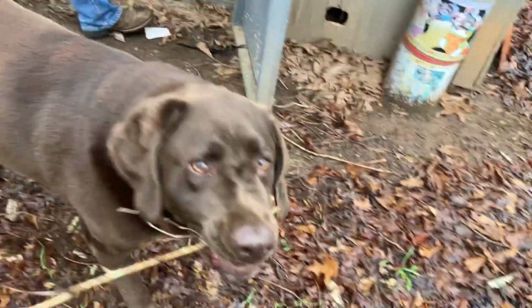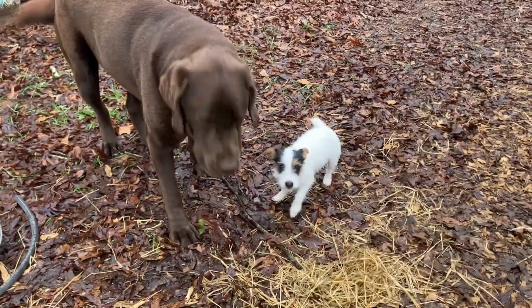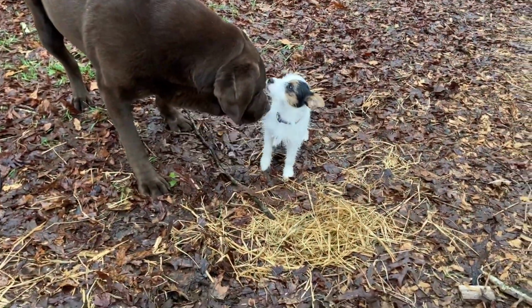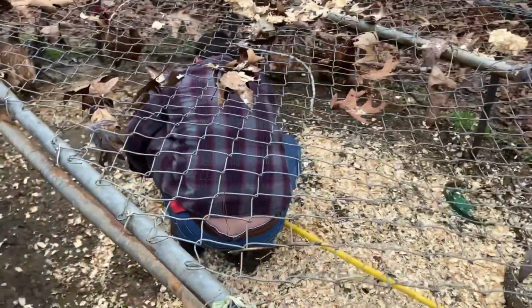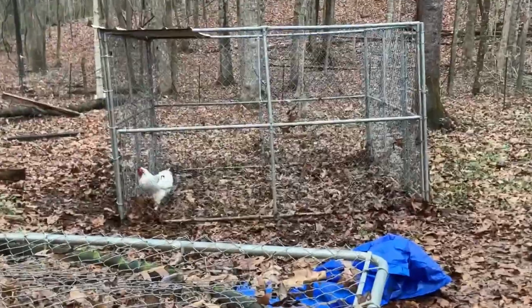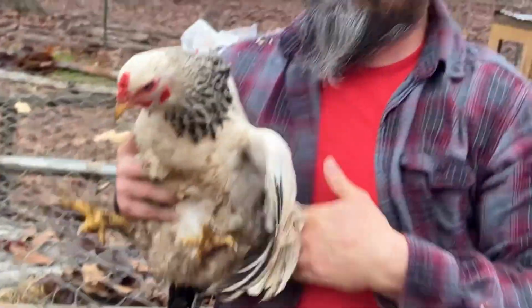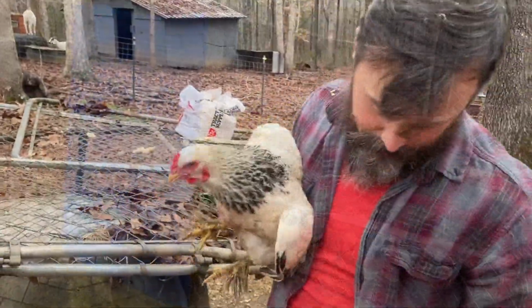And Silas. Silas is teaching Millie how to get the good sticks. We're catching some of these hens to move them, and Chanticleer is not happy messing with his girls. All right, it's for your own good.